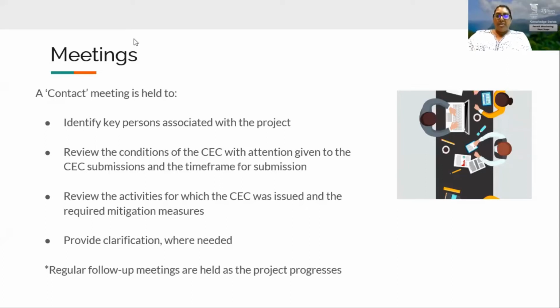So the first aspect of monitoring is our contact meeting. Once a CEC has been issued, a meeting will be set up between the EMA, more specifically the monitoring officer, and the permit holder to discuss the conditions of the CEC and to clarify any issues that may arise. This is a contact meeting, and it is held to ensure that everyone is on the same page regarding the expectations and what is required at every stage of the project.